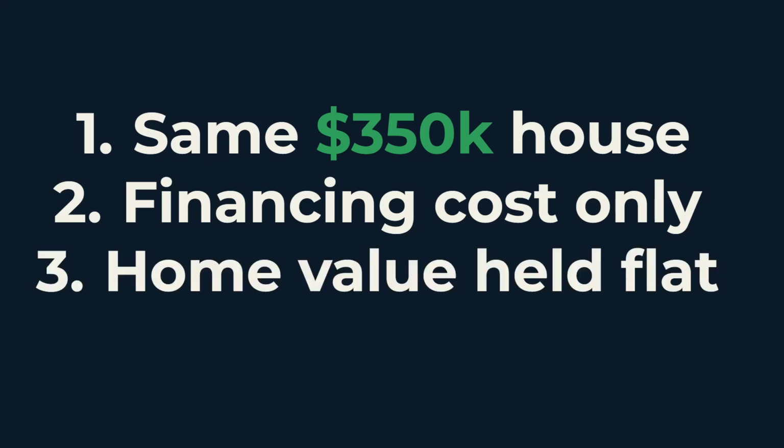Three, I'm holding the value of the house flat. In other words, I'm not assuming the home rises or falls in value during these 5 years. I'm also excluding property taxes, homeowners insurance, and normal maintenance because both buyers own the same house and would face the same costs either way. The point is to compare the loans, not everything involved with owning a home.